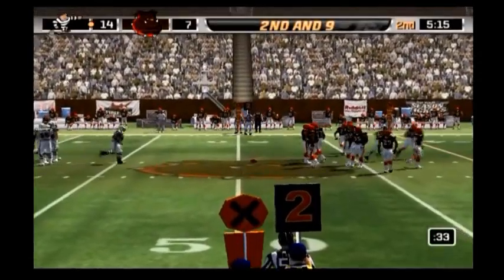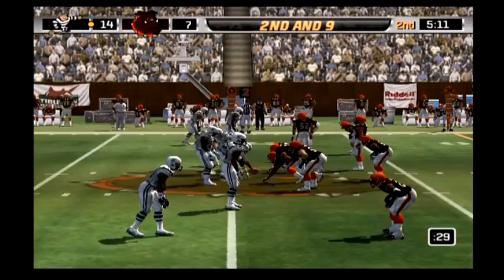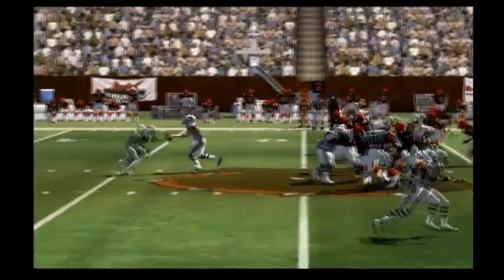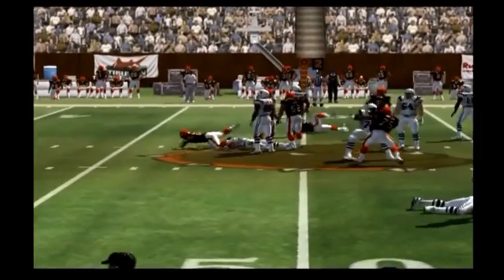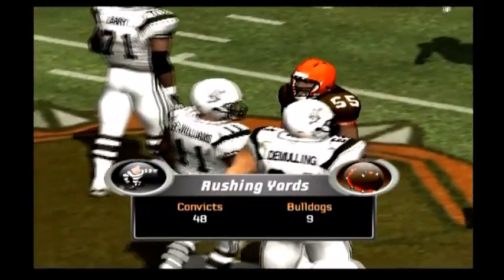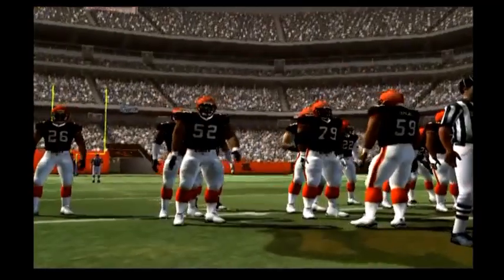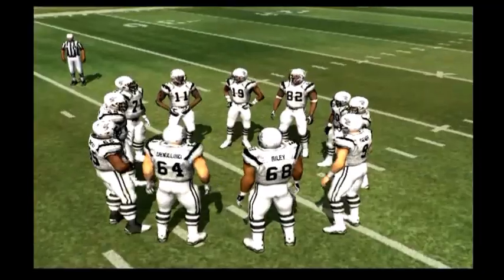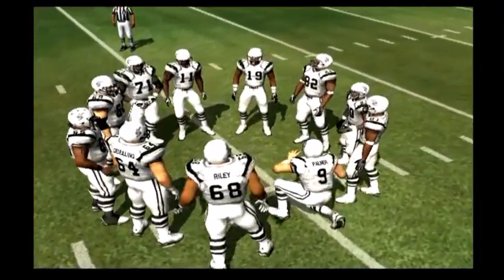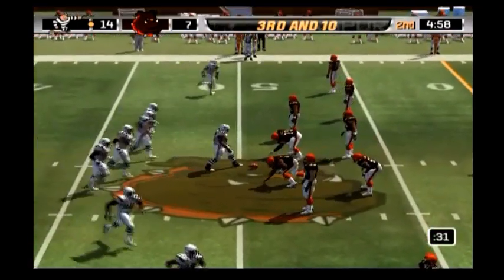The first down marker is just inside the 40. Henry, the lone back. Give it to the halfback. Henry didn't have much to work with on that running play. This is the eighth play of this drive. Ball at midfield.